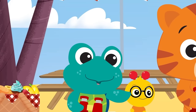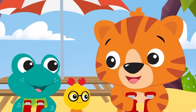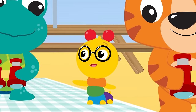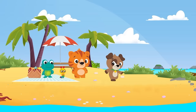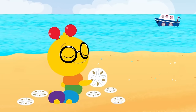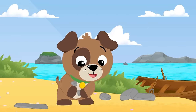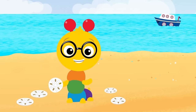Look at what that otter's doing now. It's stacking clams. That looks fun. I want to try stacking too. Great idea, Tinker. Let's see if we can find things on the beach that we can stack. I'm going to stack shells. I'm going to stack sand dollars. I'm going to stack driftwood. And I'm going to stack rocks. Are you ready to make stacks with us?